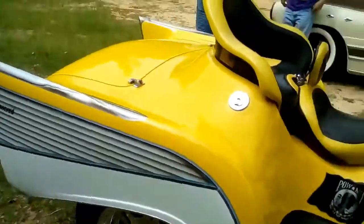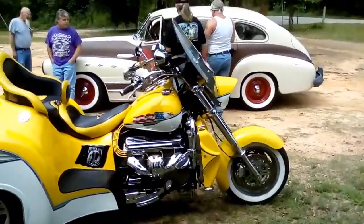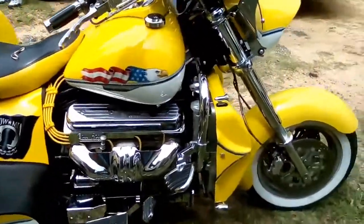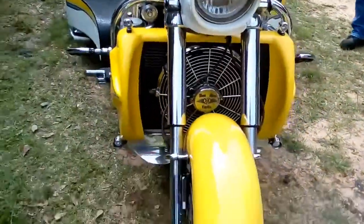Little gas filler knob here. That is sweet. Huh? Oh yeah. Yeah, hold on a minute. I'll pop the hood for you. Yeah, it's still all original 6-volt system.